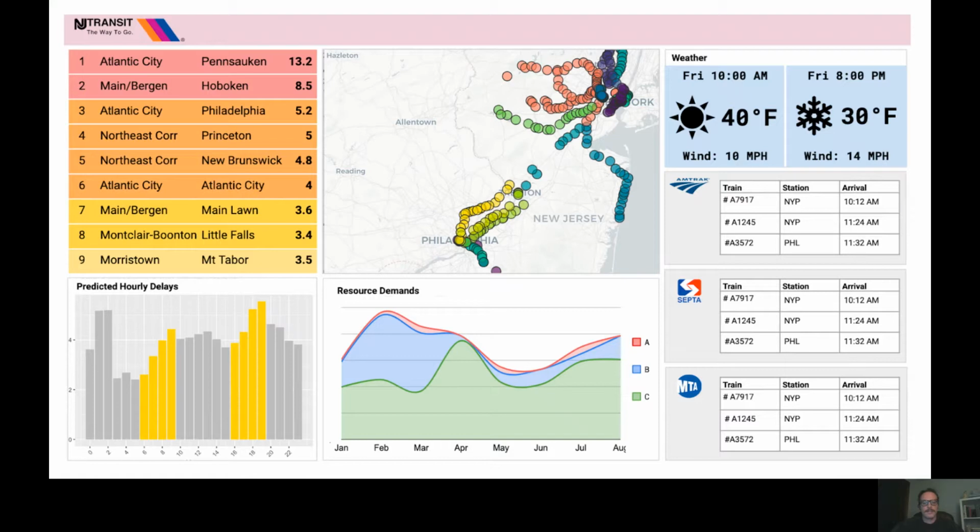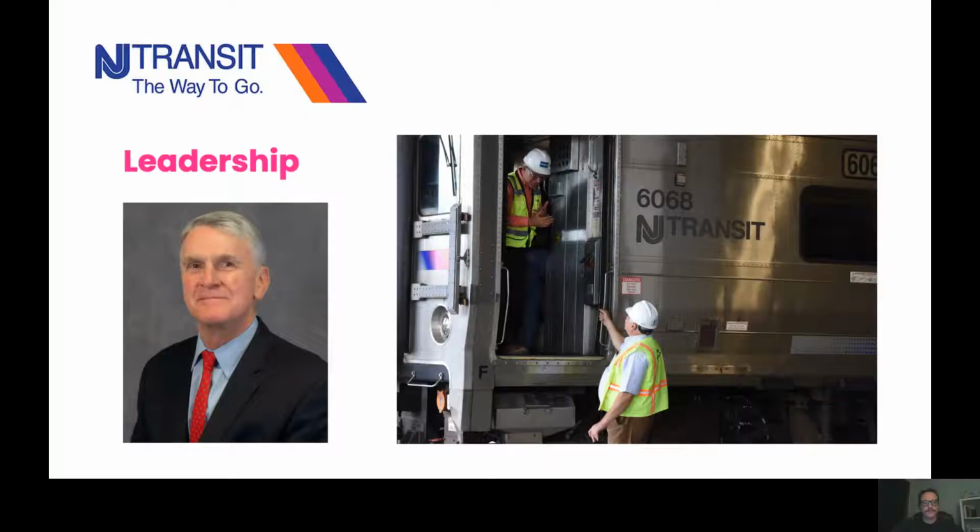Our project was to develop a user-friendly dashboard for New Jersey Transit. The app that is shown here in this mock-up will allow users to plug in factors like date, time, and weather to get a delay score by station. This would be for internal use only. It's not practical to broadcast predicted train delays to customers.